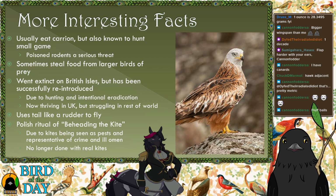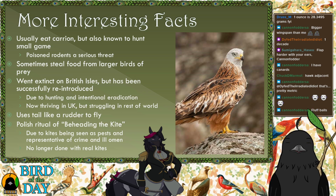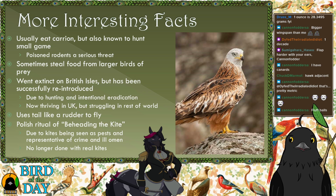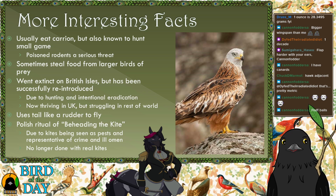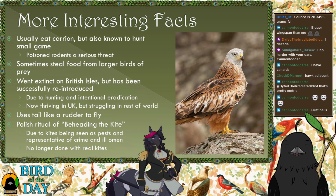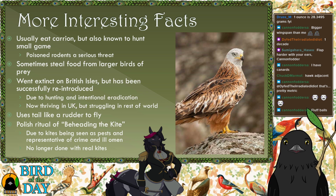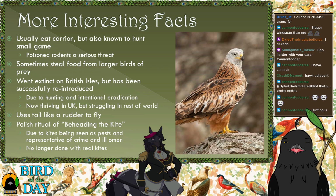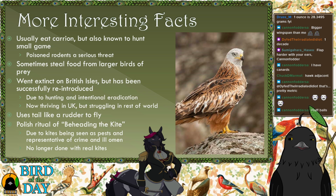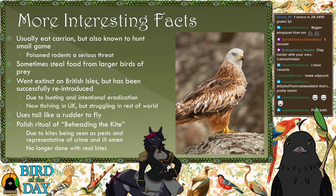But one of the things that's been a big problem is that a lot of the ways that people have been used to do pest control is through the use of poisons. And when you poison a rat and the rat dies of poison, and then a carrion eater that likes small game finds it and eats it, then you've poisoned the bird too. And it's been a big problem. They're trying to get people to not poison rats and stuff because it's been pretty bad for the kite population.